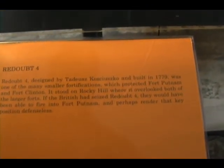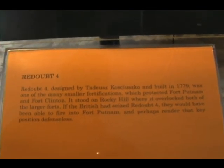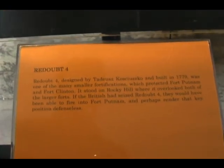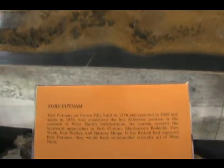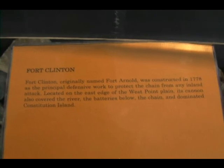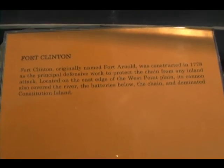Oh, this is Thaddeus Kosciuszko, has a famous bridge named after him down in New York City. He was a big helper of the Revolutionary Army. And that is his statue that is down nearby Trophy Point, the one that stands closest towards the river. Now this is Fort Clinton, what was originally named Fort Arnold. And this makes up the primary location for main campus at West Point today.